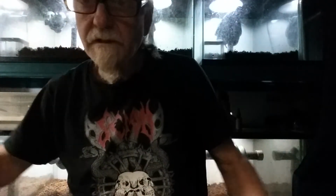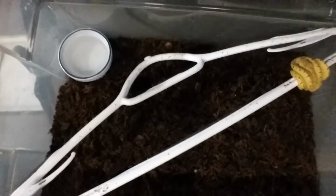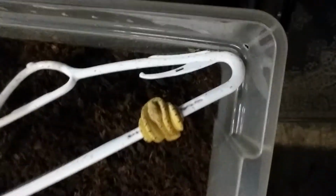Let's see here if I can do that. I have a couple of babies in this container. What I'm just going to do is pan over them here, and you can see them. There's this one here that has the skin over its head, and there's this one over here that hasn't shed yet. So this is the one we're going to take out and help assist shed. Okay, so I'm just going to adjust the camera back here.